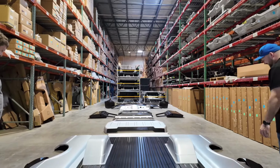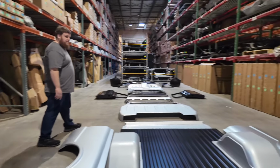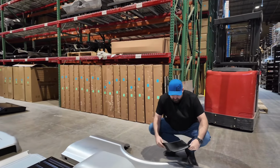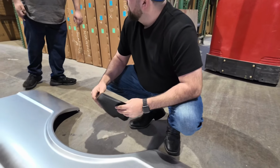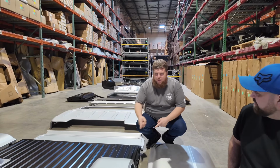That's awesome. What are these, Dad? So those are going to be inner panels for inside the fender wells. On these bed sides, this is like a filler piece that's going to go inside here. And it's like a splash shield. It keeps stuff from going up into the inside of the fenders. Those look wider than factory.